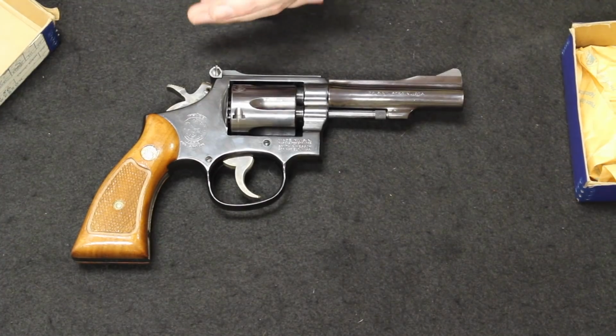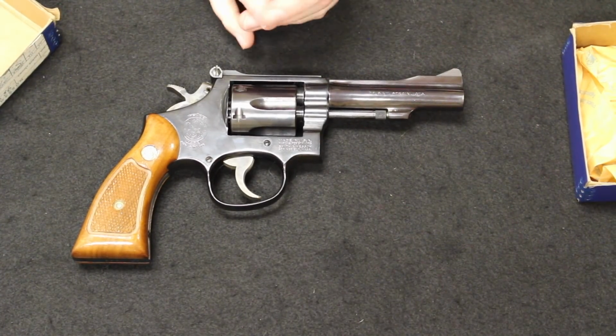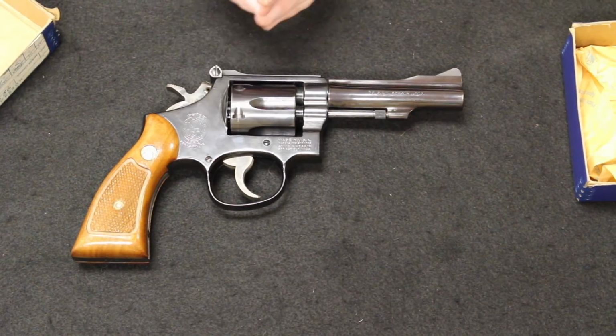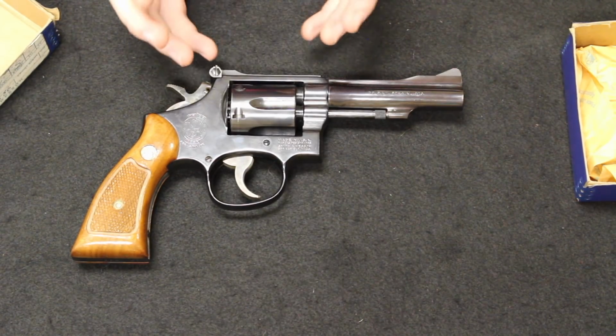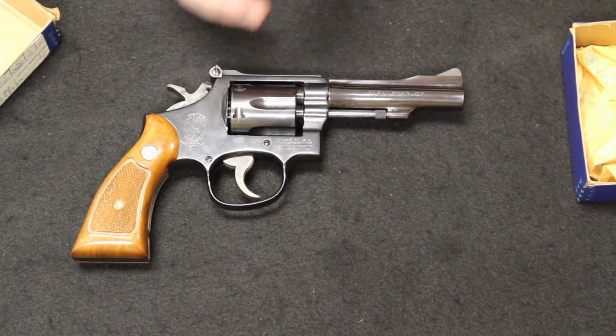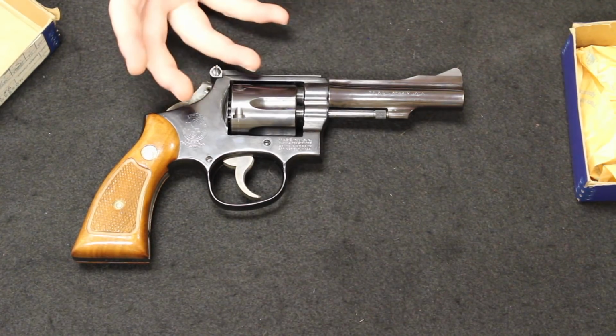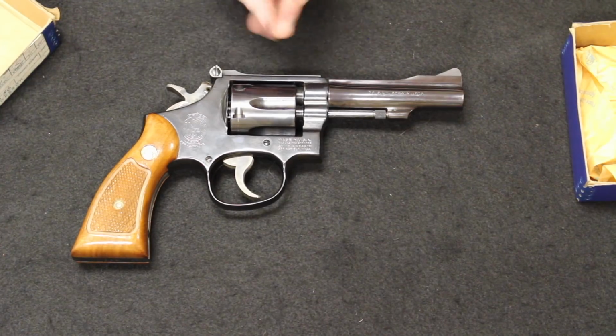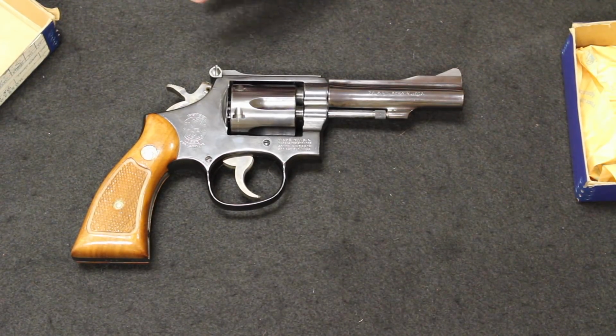The Model 15 is really a cousin of the Model 10. Now, the Model 10 has been one of the most popularly owned, distributed, and probably most famous of the K-frame Smith & Wesson revolvers. It has seen extensive police use, around the 50s and 60s. It has seen extensive private ownership use. There are just a ton of Model 10s floating around the market.